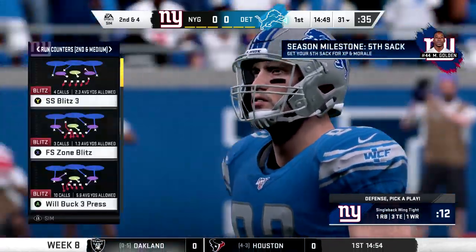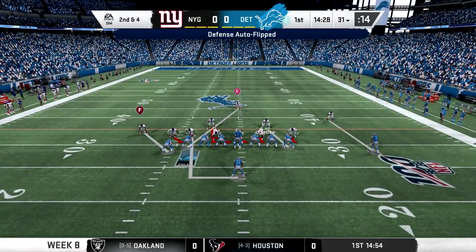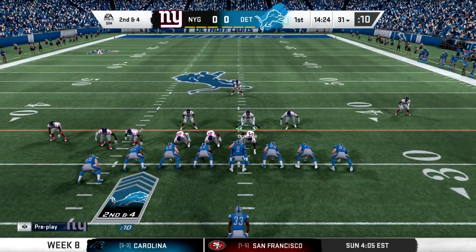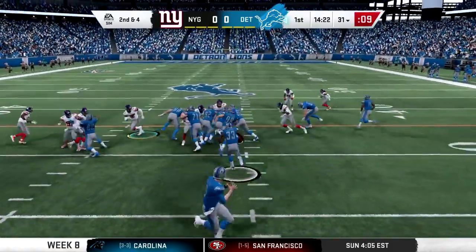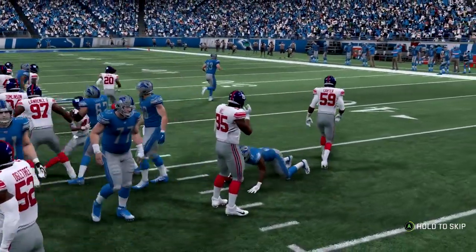The numbers for James from last week, 5 catches, 55 yards. And I get the feeling that he loves this matchup. I mean, the unit he's going against is in the bottom half of the league against the pass. He had to have circled this one on the schedule and said to himself, this should be a big game.